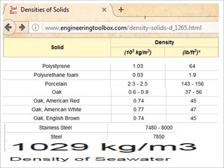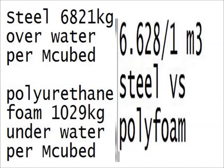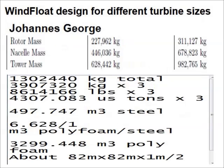The density of steel is about 6.5 times that of polystyrene minus the density of seawater. Meaning that if you take about 6.5 times the amount of polystyrene, you can float the same amount of steel in seawater. So, as a triangle, in order to make 3 such towers float, it would take roughly 90 meters by 90 meters by 7 meters tall of polystyrene.